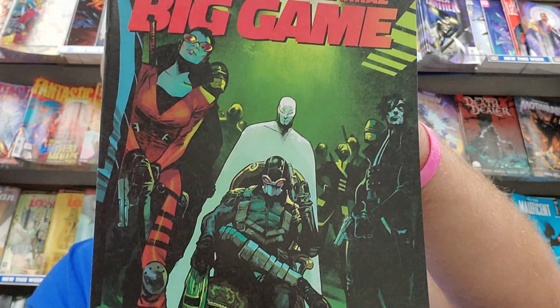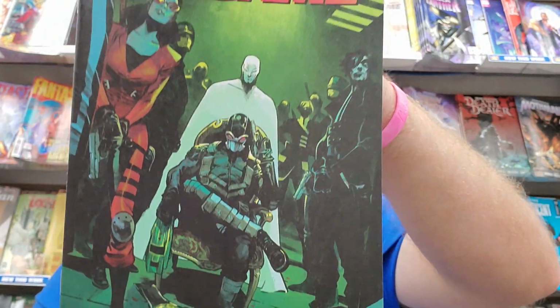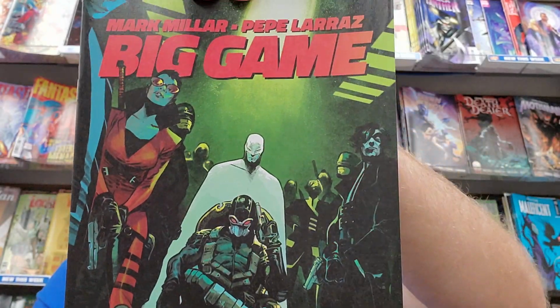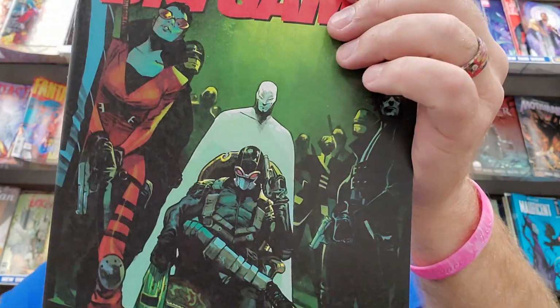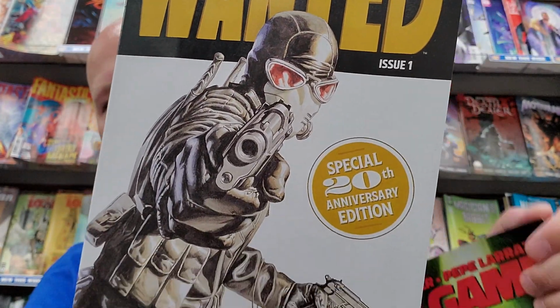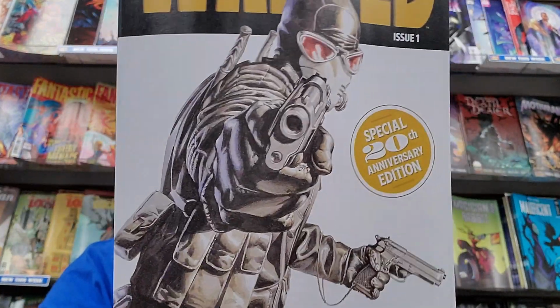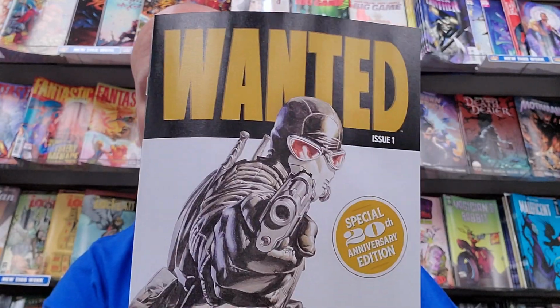Big Game from Mark Millar. The Millar World stuff. This is a Millar World crossover. All the worlds are colliding, and it's pretty much a direct sequel to, if you remember this book here, Wanted, which is kind of funny that the 20th anniversary edition of this came out the same day as this. So if you know what this is and the twists that were in it, this was a big deal when it came out back in the day. It was really cool.